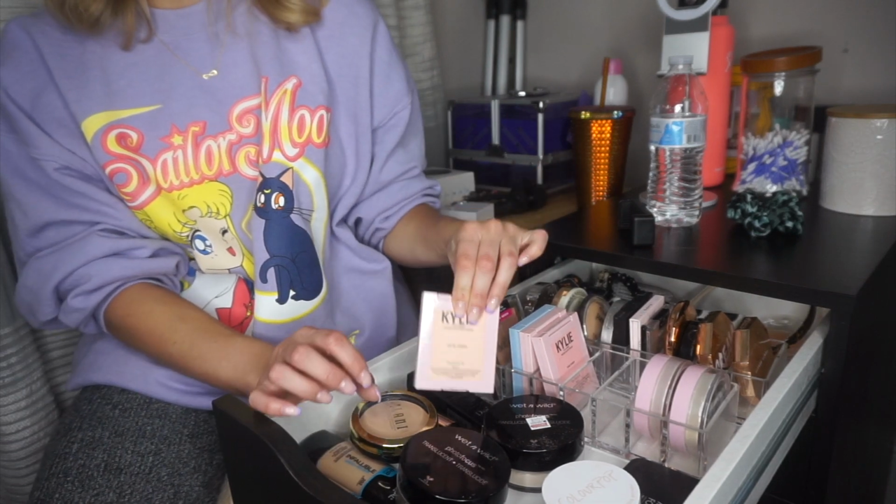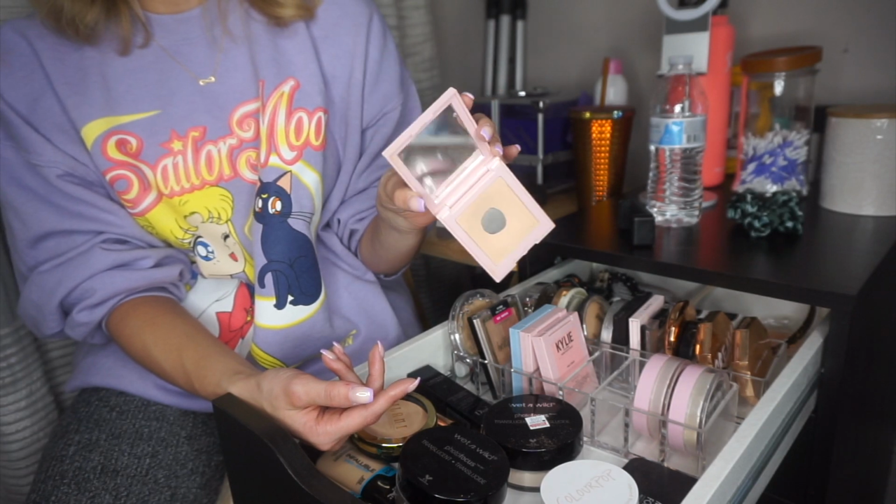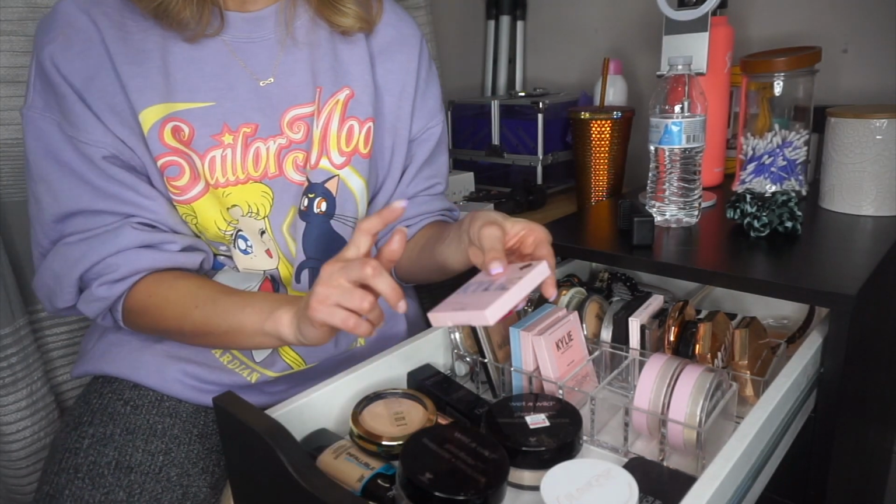Then we got my favorite pressed powder of life, Kylie, You're Perfect. Seriously, this pressed powder is so bomb. I really hope that she keeps this or at least brings it back or something because I love that powder.